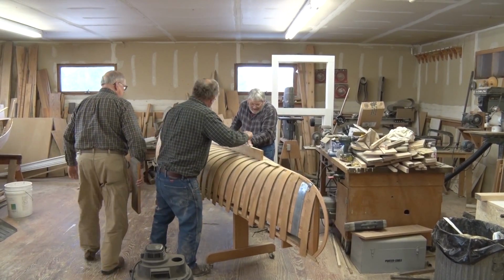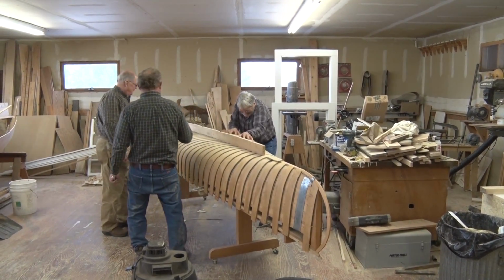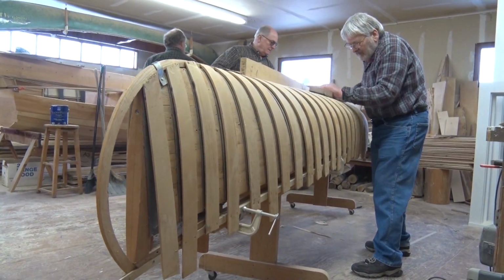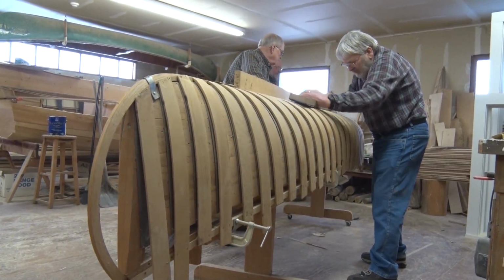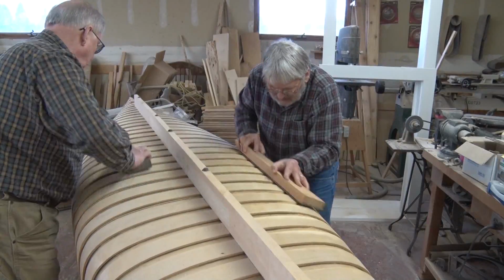The canoe we're working on now, Craig Kitchen and his partner out there are great people from what I see. They're talented craftsmen and they deserve a chance to be shown how one is put together.